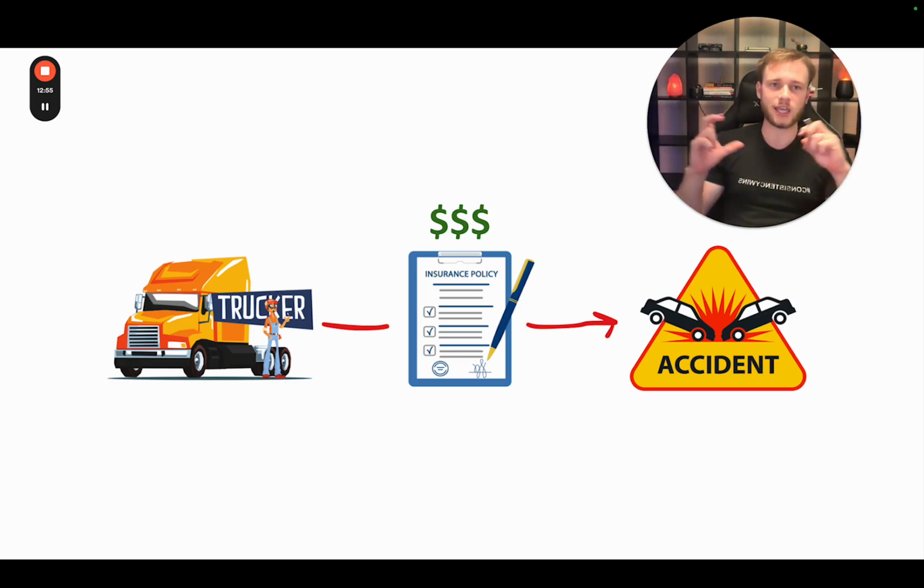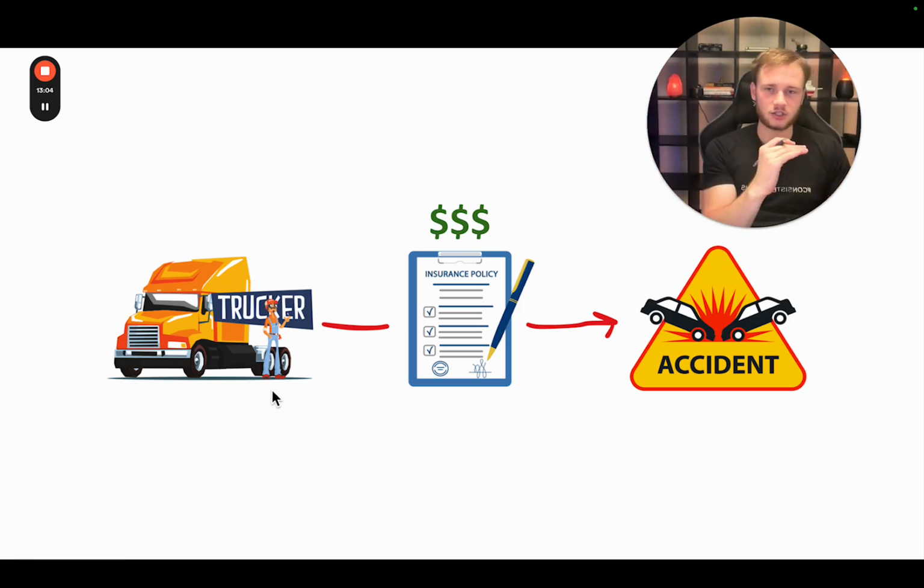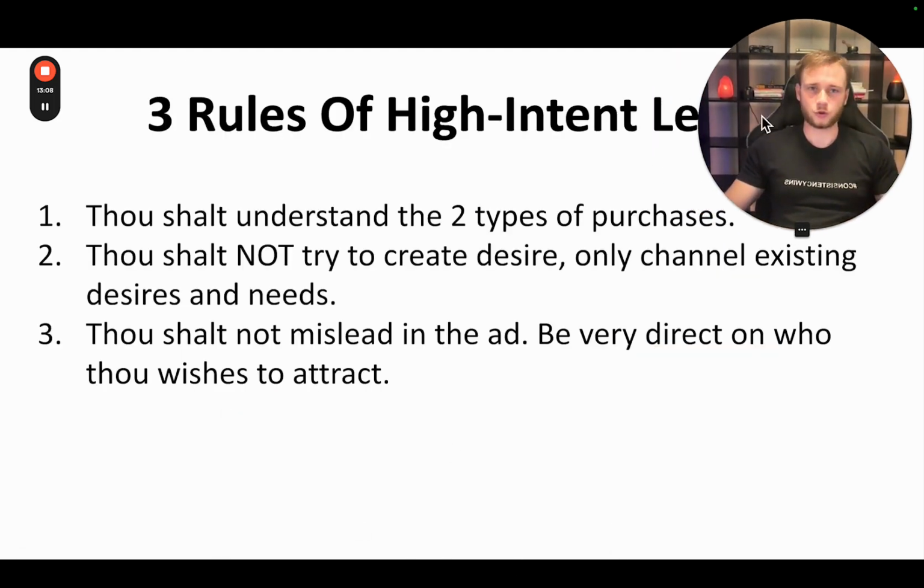So you're just changing the messaging based on what your particular market needs and wants, right? So we're channeling the desire that already exists. We're not trying to create new desire. Cool. That's rule number 2.